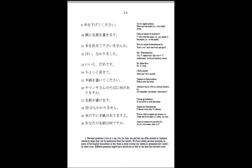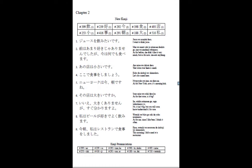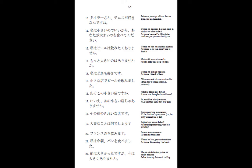The first 61 chapters introduce new kanji at the rate of approximately 10 per chapter. The next 42 chapters are exclusively for reading practice. Altogether, the book provides 4,200 sentences for reading practice.